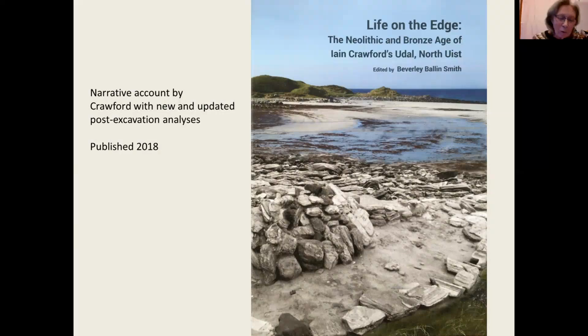The cat has wandered in and is looking at me. Sorry, just removing him out of the picture there.